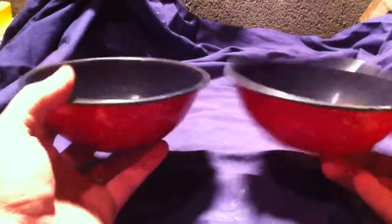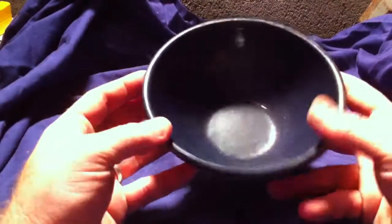And also, I found two of these bowls here that match the outdoor cookware I got. They don't weigh nothing. I mean, they don't even look like they've been used, so I got those for a dollar. So I took those up real quick. Easy to throw in a pack, real light.